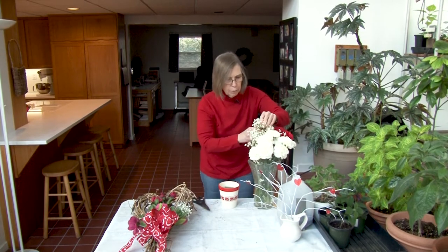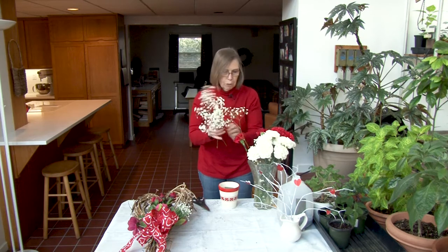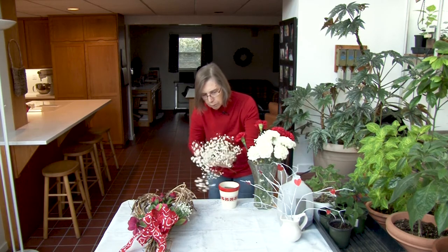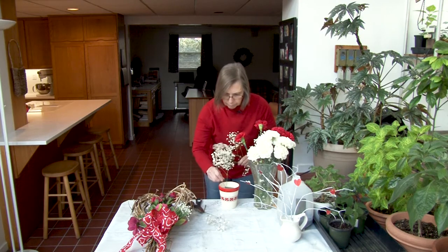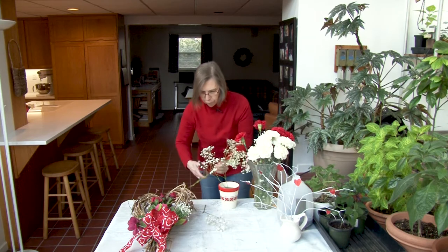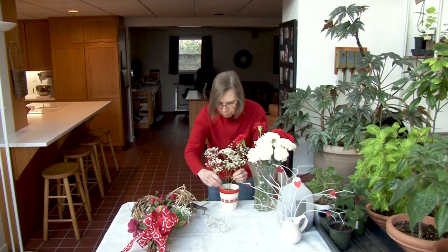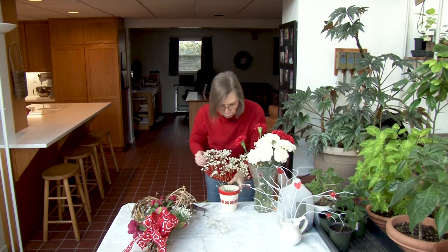I also got some baby's breath to use as filler, fresh baby's breath. And when this is finished, you can dry it so you can use it again as a dried flower. So we'll just kind of cut this one into pieces and poke it into the foam. And I may have enough for more than one arrangement with these flowers. However, they often come in packages, unless you select individual stems.